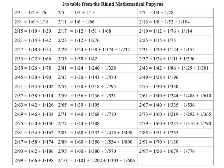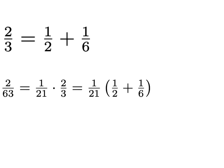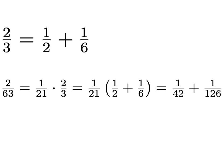So let's see, for instance, the first element of this table, two-thirds. Two-thirds he gets as one-half plus one-sixth. Now, it seems like he used the knowledge of this decomposition to get, for instance, 2 over 63, by noting that 63 is a multiple of 3. You just multiply 3 by 21 to get 63. And so you can plug in the value you obtained for two-thirds as an expansion of unitary fractions, and you multiply by 1 over 21, and you get a nice expansion for 2 over 63.